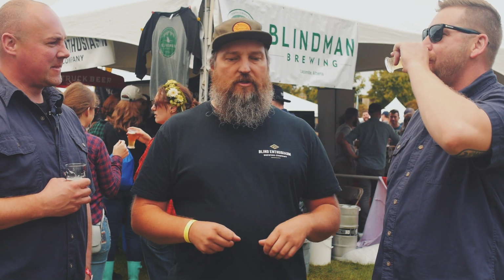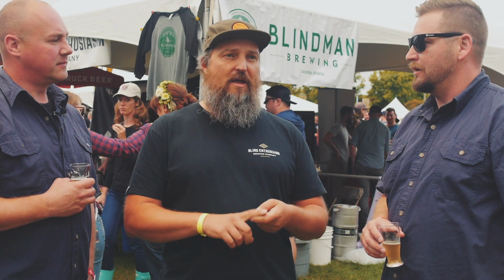With them, Dandy is super creative, super experimental. They do a lot of sours as well. So they have a wild sour here. They have a new restaurant and brewery in Calgary as well. They've been around for about 4 years. Blind Man 3, us and the other 2 about a year, Town Square about a year. What sort of output are you doing in hectoliters annually?